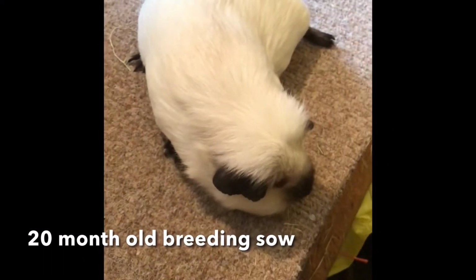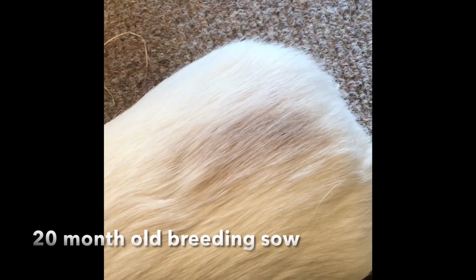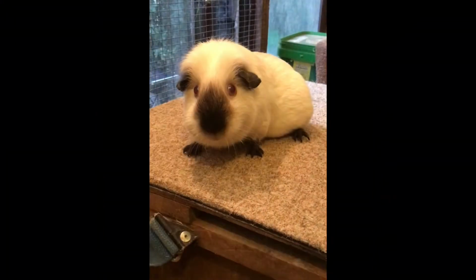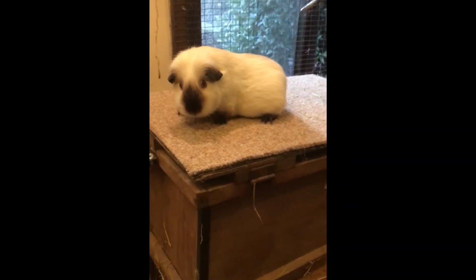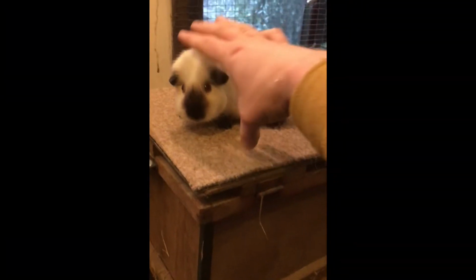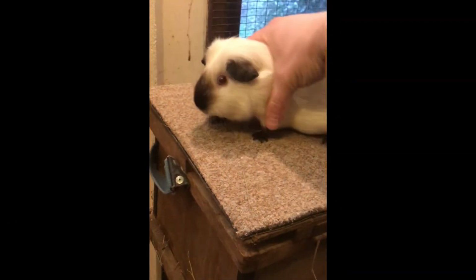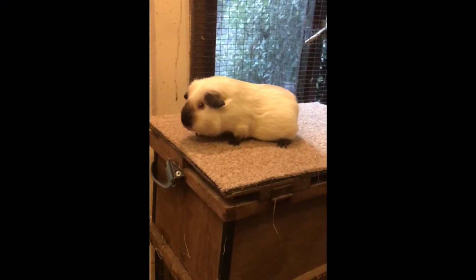This breeding sow, she damaged her coat at the back, and it's come back dark, which is not a trait we really want. But we continue to use her because the dark body colour has not come out in her youngsters, and she has had at least 16 youngsters with us in the past. Some very big litters, 7, 6s, and 5, I believe. So yeah, long may she continue.